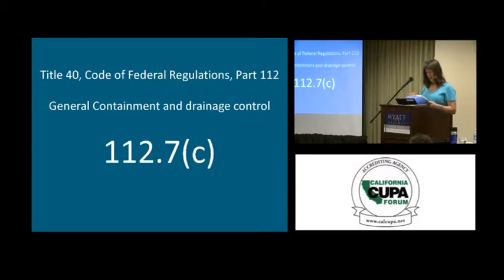All right? And for general containment as well, there's all sorts of choices. And I'll just give you a few examples that are right out of the regulations, out of this section. Dikes, berms, sumps and collection systems, booms, spill diversion, absorbent materials, etc. And like Pete mentioned, all facilities are subject to general containment requirements. So what you're looking at here would be piping that is attached to a tank, loading areas, transfer areas, oil-filled equipment, which we're going to talk about that too.